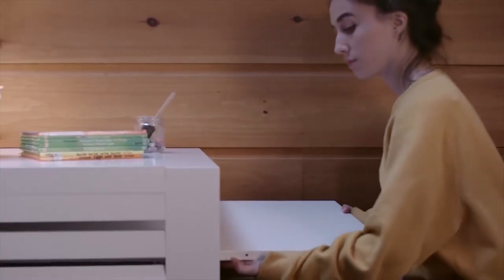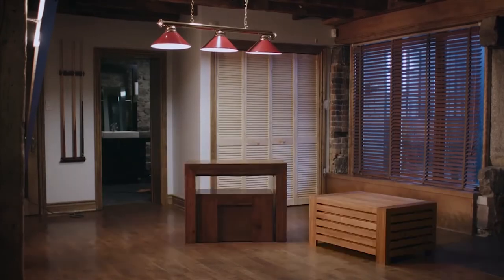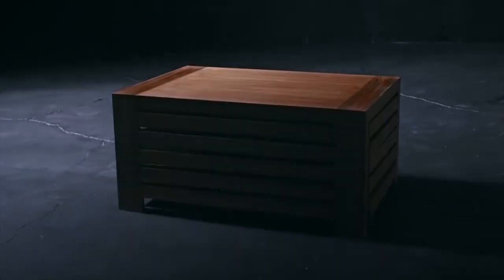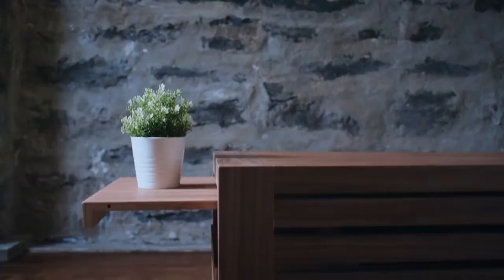If you were wondering where you're going to store those table panels, you can now store all of your unused table panels inside the integrated compartment. Use it as a coffee table, for storage, or even as an adjustable shelving unit. Thoughtful design and versatility is everywhere.